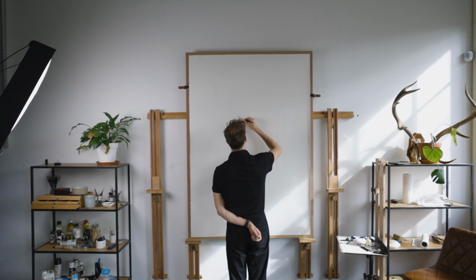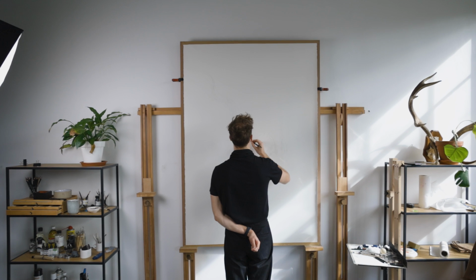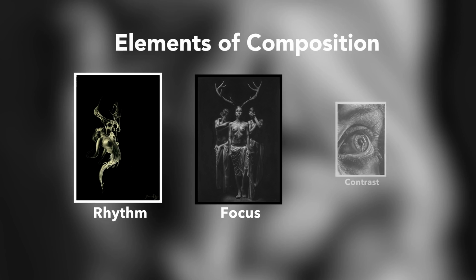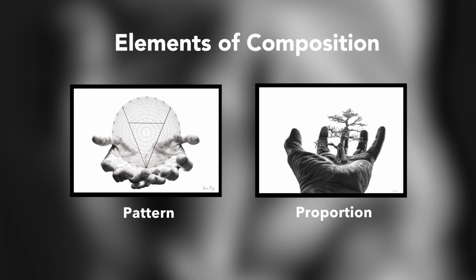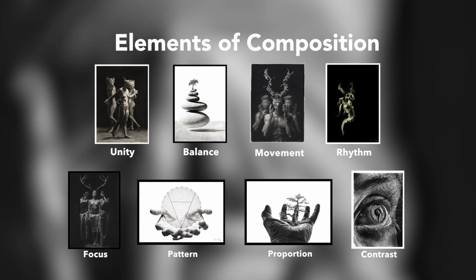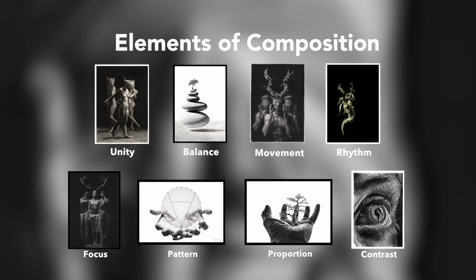Only once I actually have something to place on the boundaries of my paper do these hidden principles start to become really important. Composition is such a dense topic. There's a bunch of elements that can be really overwhelming to consider. Things like unity, balance, movement, rhythm, focus, contrast, pattern, and proportion. If you really want to dive into it, these are things that you can study to help improve your work. With practice, these slowly become second nature.